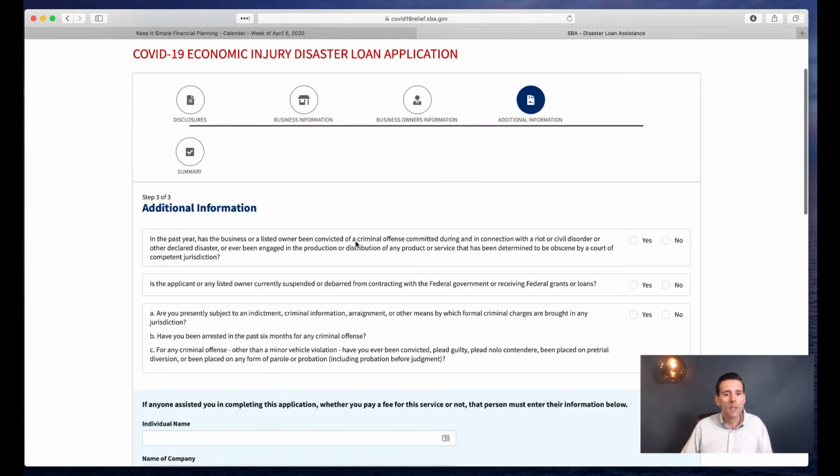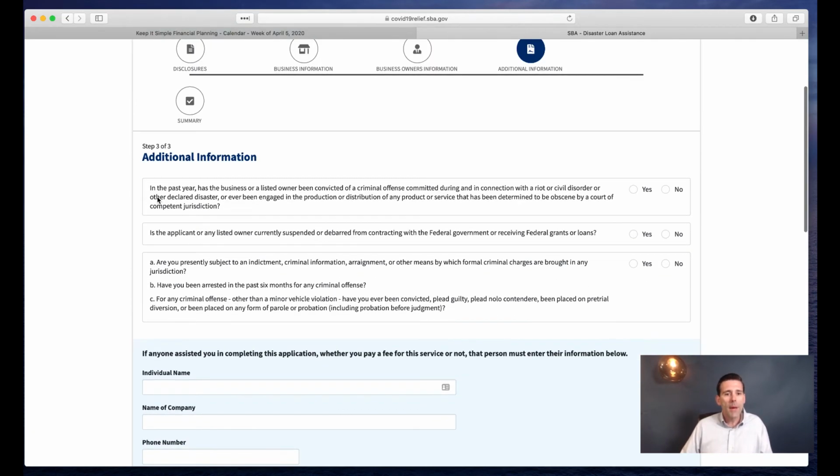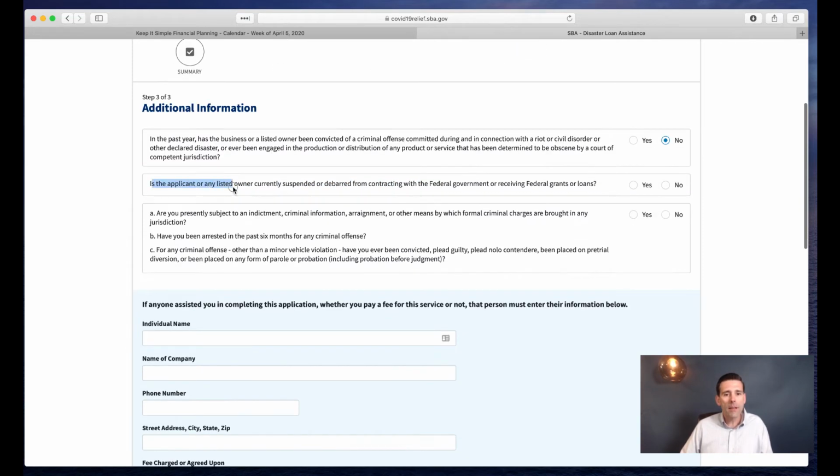Okay, now, we're coming up on our last page here, okay? Step 3 of 3. In the past year, has a business owner been convicted of a criminal offense? Okay, hopefully not. You put no. Is the applicant or any owner suspended or debarred from contract with the federal government? Hopefully not. Put no.